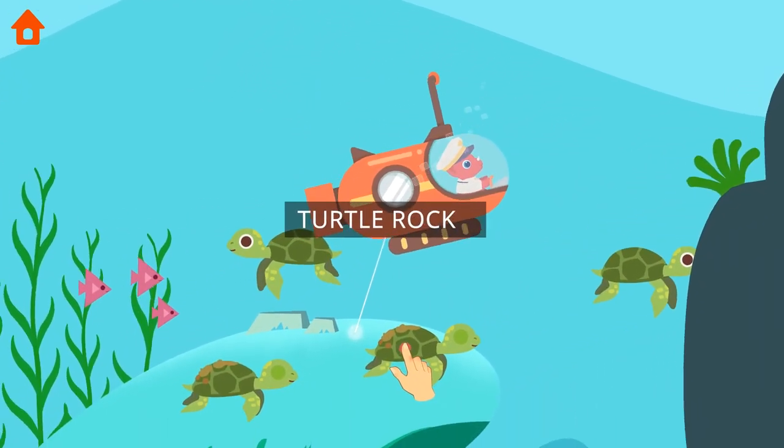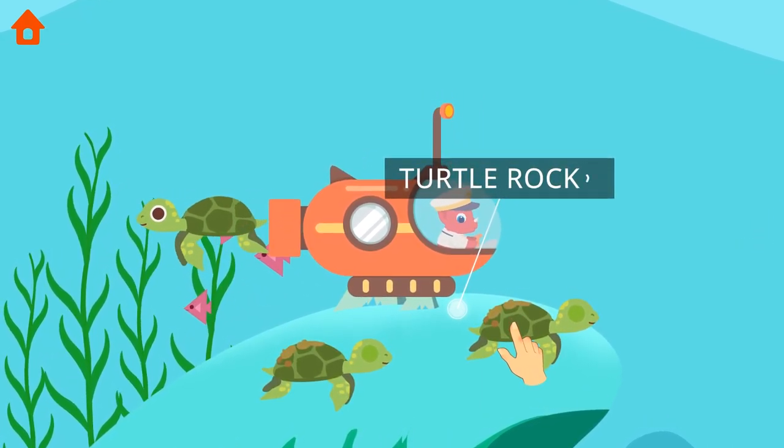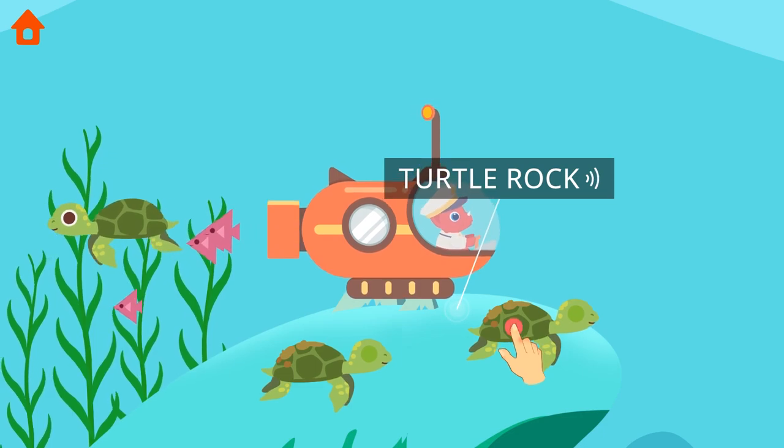Turtle Rock is the place where turtles come to take a rest. Surgeon fish come here to pick off parasites from the turtle shells.